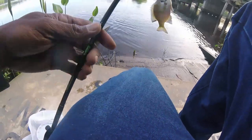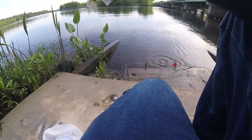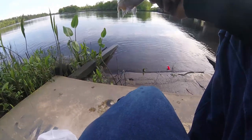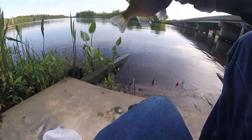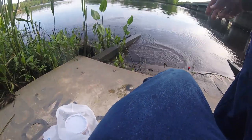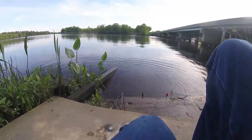There you go. A little action there. Nice little brim right there. Little small thing. Boy, bring back memories. Oh man. I need a big one.